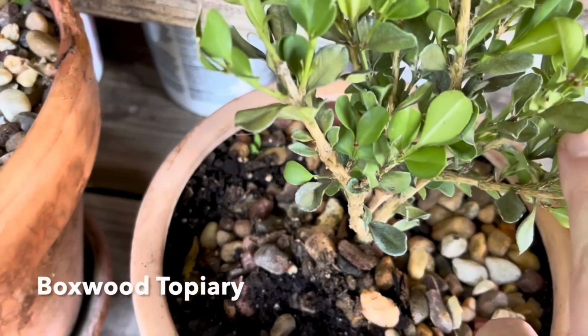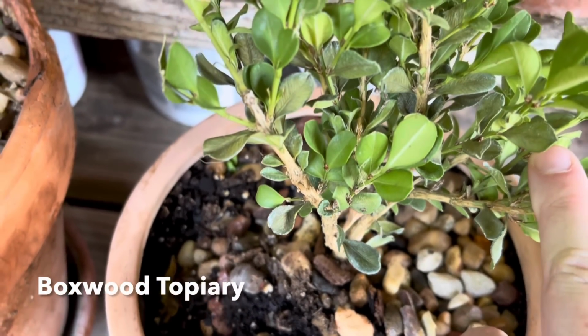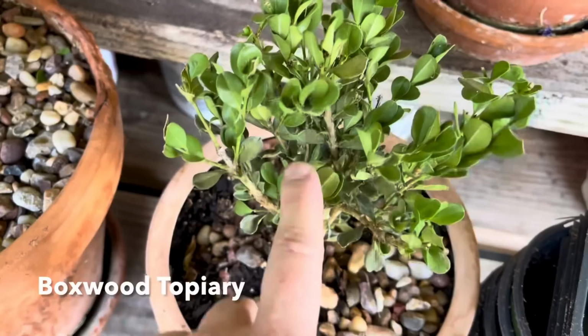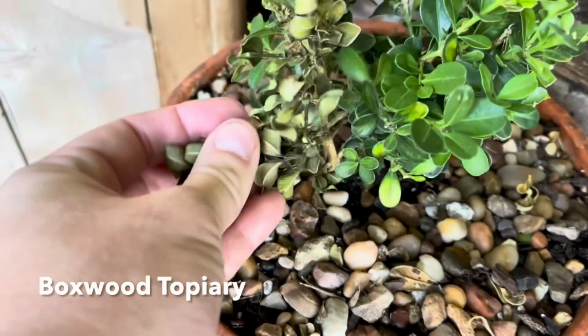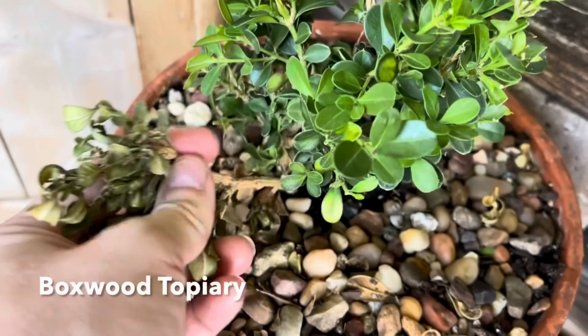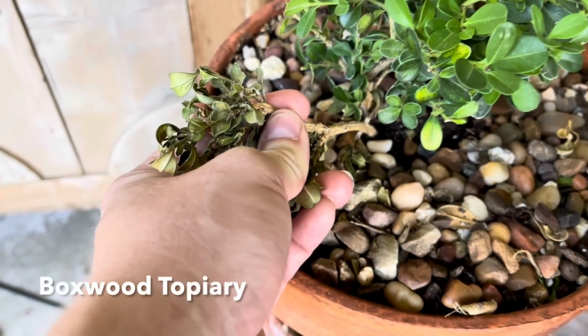This guy has a little bit of struggle. It looks like he might also be having a little bit of spider mite issues. That might be what I'm dealing with. Here's another area that's not doing so great. This is a whole branch, so this most likely is a blight issue.